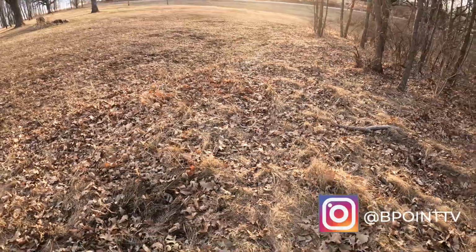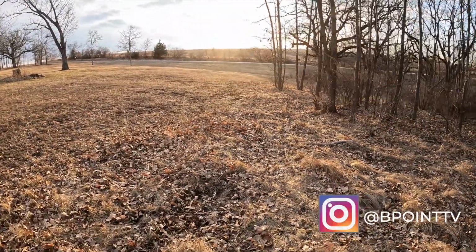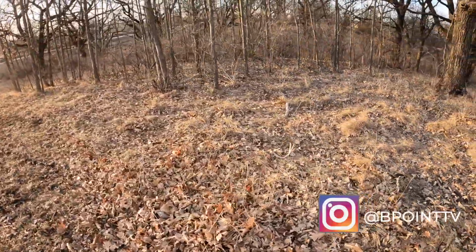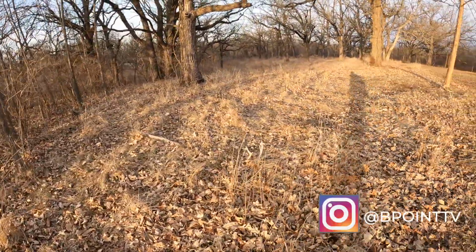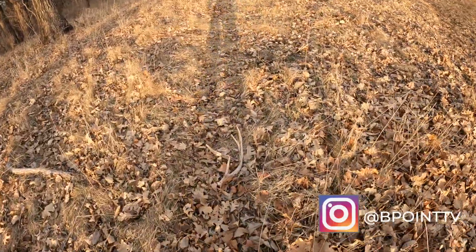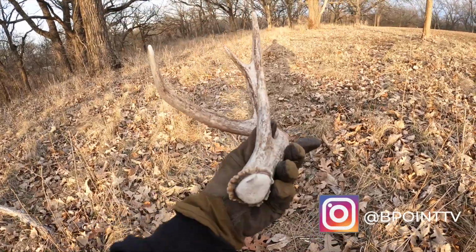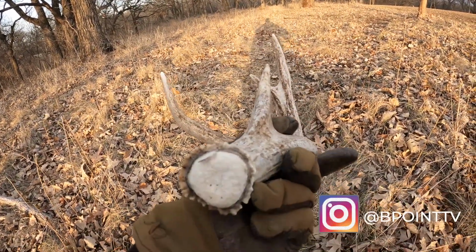Kind of see how hard it is to see from this direction. We'll circle around and get the sun. Look how much better it shines there. It's a 3-point with a split G2. Fresh.